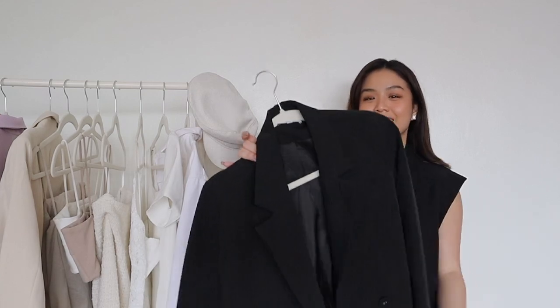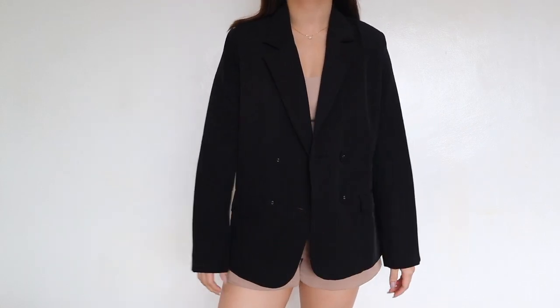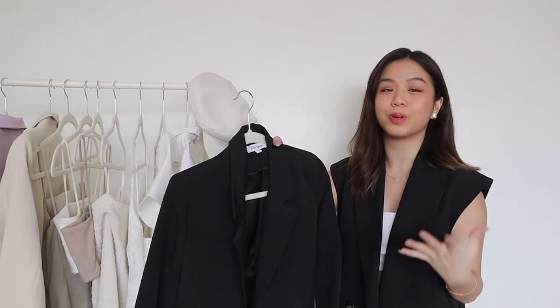So next is one of my favorite pieces, which I know will last me until maybe I'm 40 or 50, unless I change significantly in size. It is this oversized blazer. Since it's oversized, there's still a lot of room for extra weight, but I just really love this. I got this in the size small. I think it's so classic and super timeless.